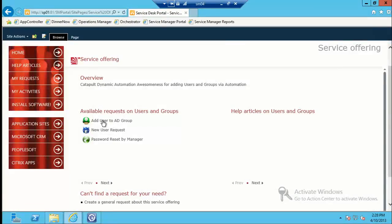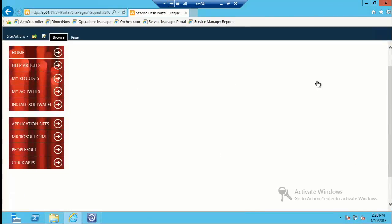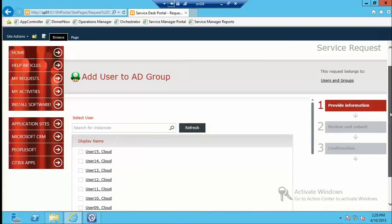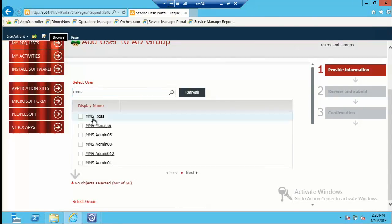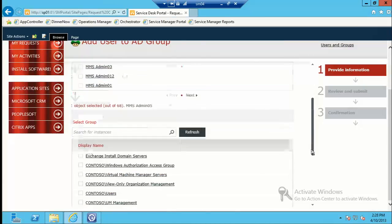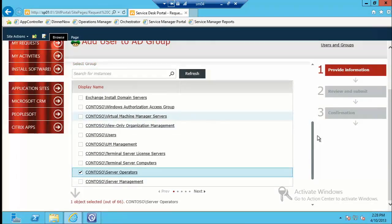So let's look real quick back into our user and groups service offering. Let's grab that request offering, add user to AD group. Go ahead and launch our request form here. And again, the same scenario that we were looking at a few moments ago. So we're going to look for our user. I'll just pick on MMS 05. There he is. So I've got my user, and let's add him to a server operators group. That sounds like a good one.